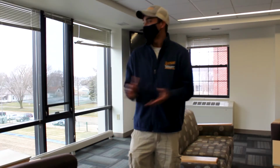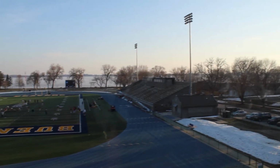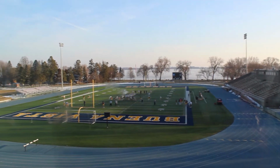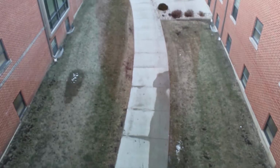Right now, if you can't tell, we're in our main freshman residence hall, Pierce White. We are right now up in the skybox where we have our beautiful football field right out here. A beautiful view for anyone that is looking. You know, Buena Vista, beautiful view. Yeah, you get it. Pierce White is our main freshman residence hall.